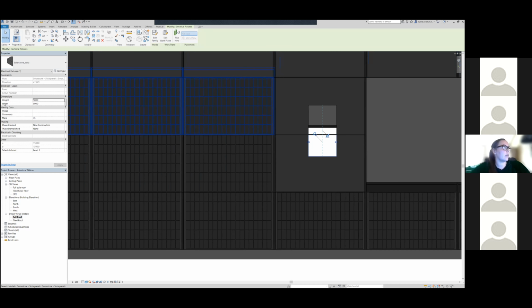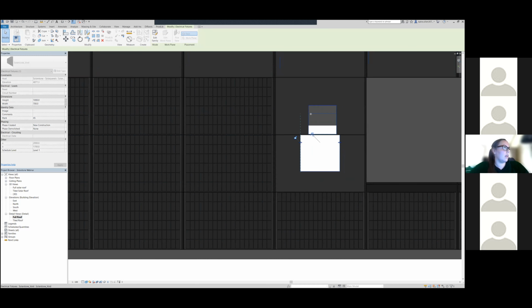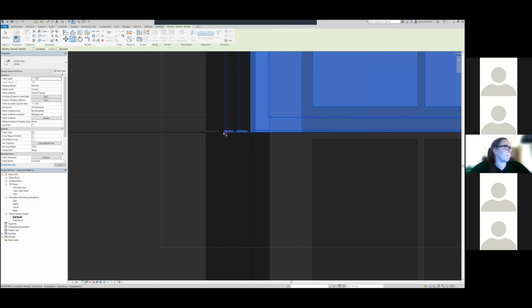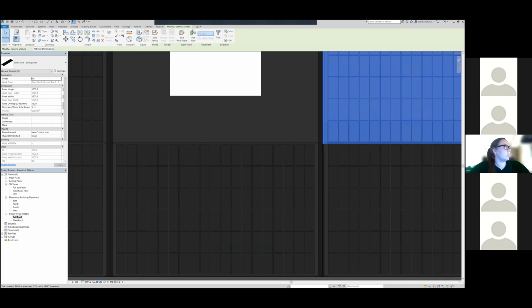In void family, I have height and width. I can change it. Since I don't know the correct hole measure, I'm just trying to move it to a correct place. So now I have a hole, and I can put another 4 solar panels as well in here. So I just copy them. And change the number.